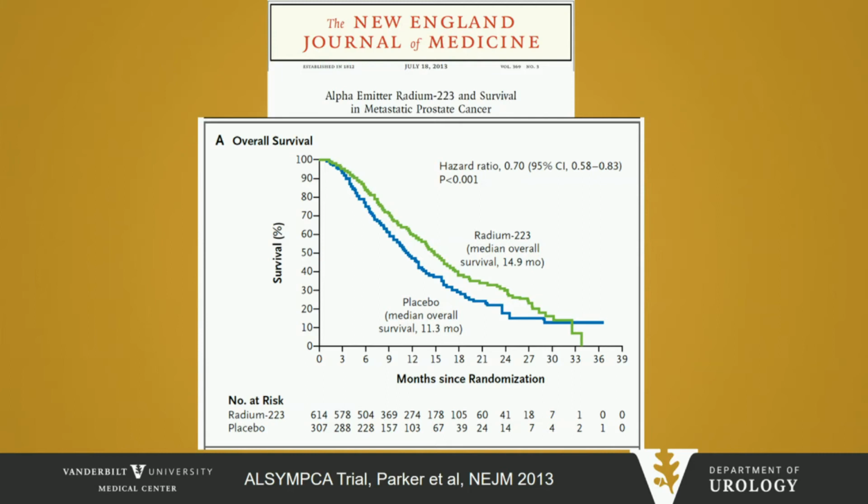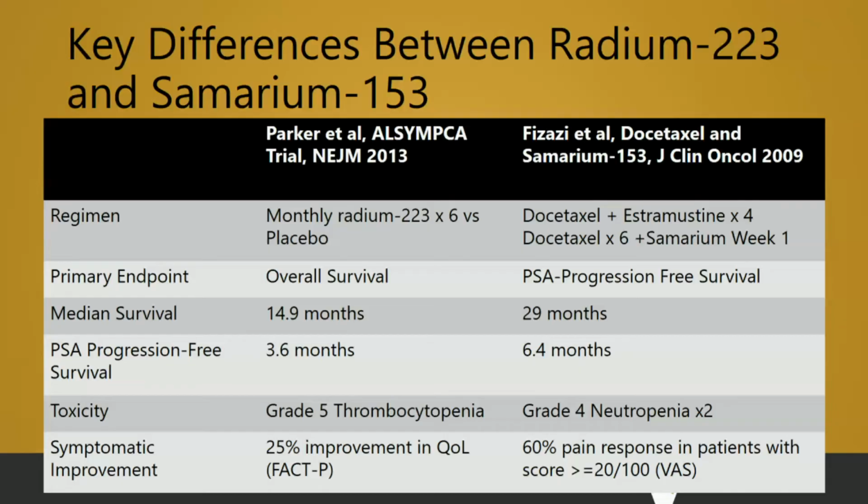And this sounds like a modest response, but again, these are high volume disease patients with symptomatic bony lesions. And there was plenty of data that actually showed you could have improvement or even resolution of these bony metastases.